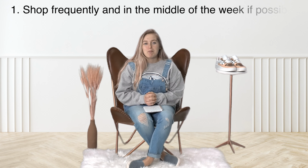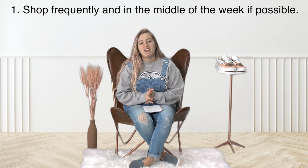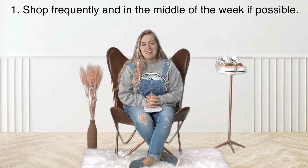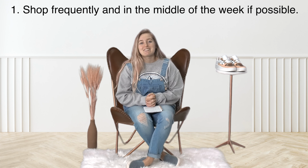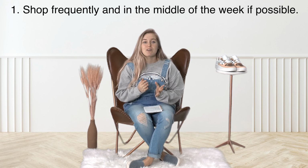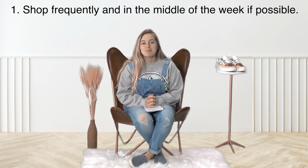So the first tip I would have is shop in the middle of the week. Generally, I feel like I find my best finds in the middle of the week, so I always try to go around Tuesday, Wednesday if I can. And I try to do it more than once if I have the opportunity to. So normally I'll go Tuesday, Wednesday, and then maybe Friday or Saturday, because I feel like after the weekend they have a lot of restocking to do. So Wednesday's always a good day because you can get the restocks. And then I just love the weekend because they have a lot of deals those days.